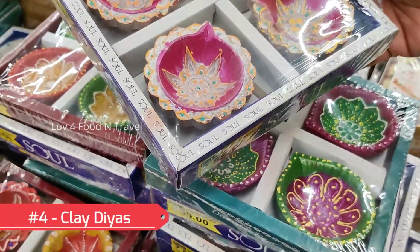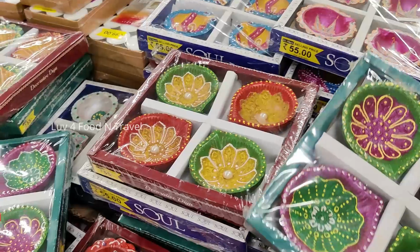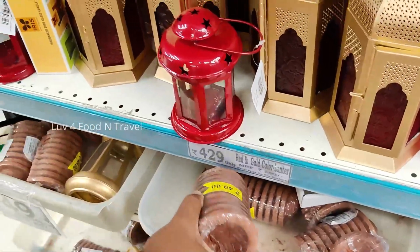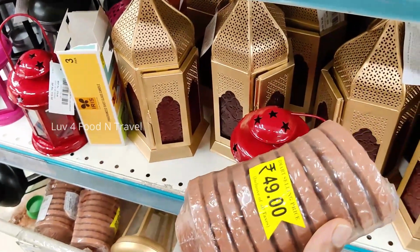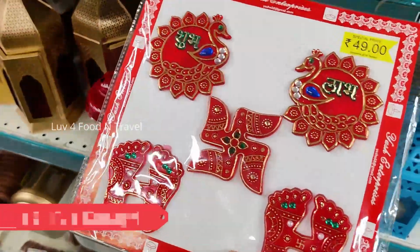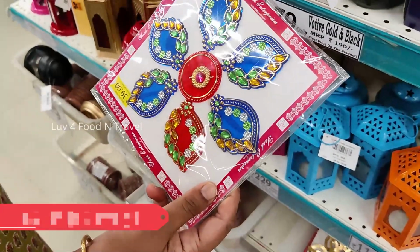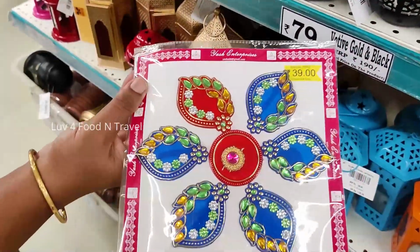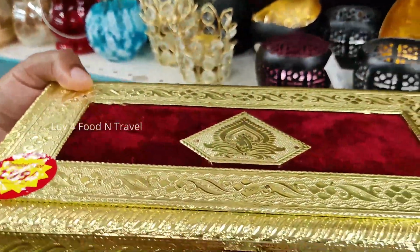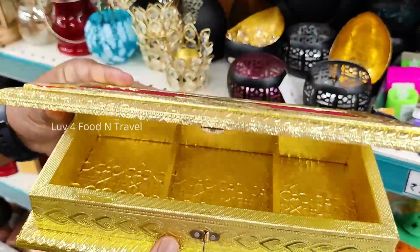Dmart also had a set of 4 decorative clay diyas for Rs. 55. These came in different shapes and colors and was looking really beautiful. There was also a set of 10 plain clay diyas for Rs. 49. There was also acrylic shubh labh and baby rangoli sheet available in the range of Rs. 39 to 49. I also saw a wooden gift box for Rs. 199. In this, you can give dry fruits for your friends and family during this festive season.